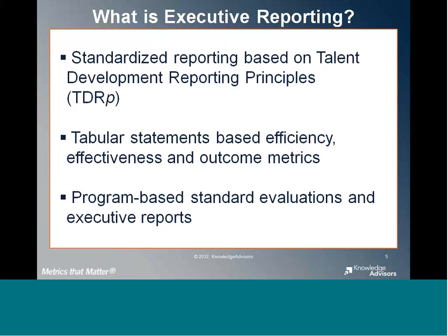Lastly, standardized and ready-to-use evaluations for strategic programs like sales, leadership, and onboarding are utilized to show results to management and business executives. And each program has its own set of narrative reports that can be represented at the enterprise, regional, business unit, or strategic program level.